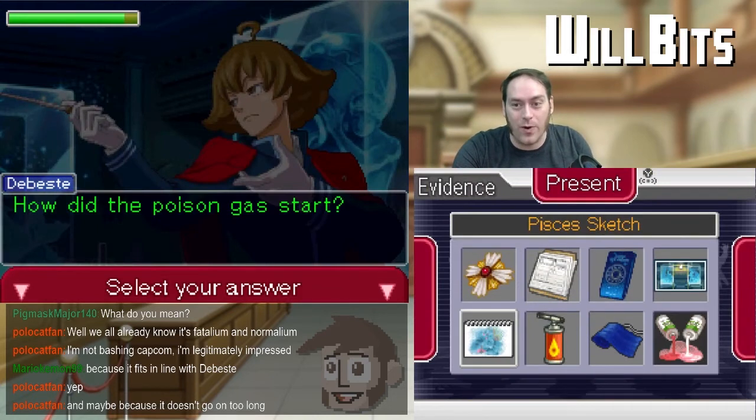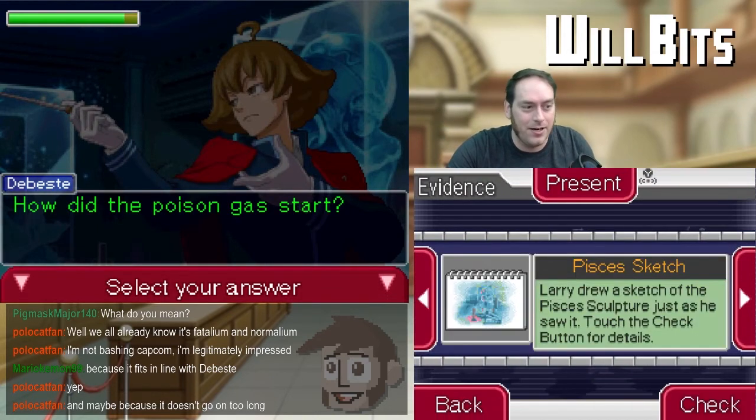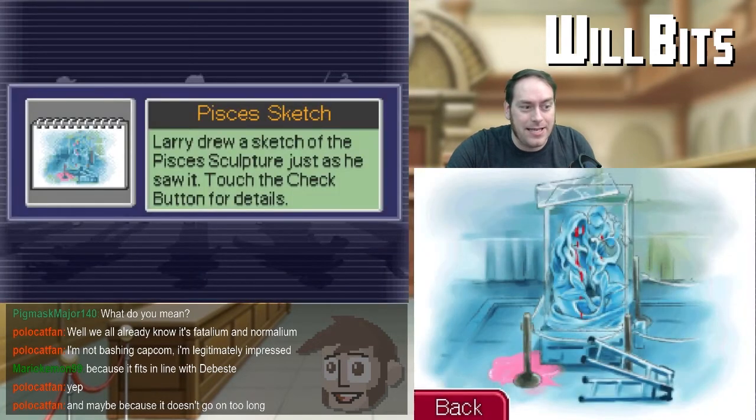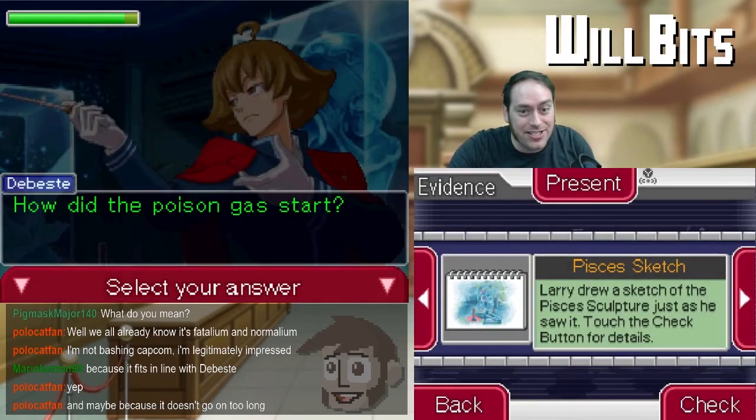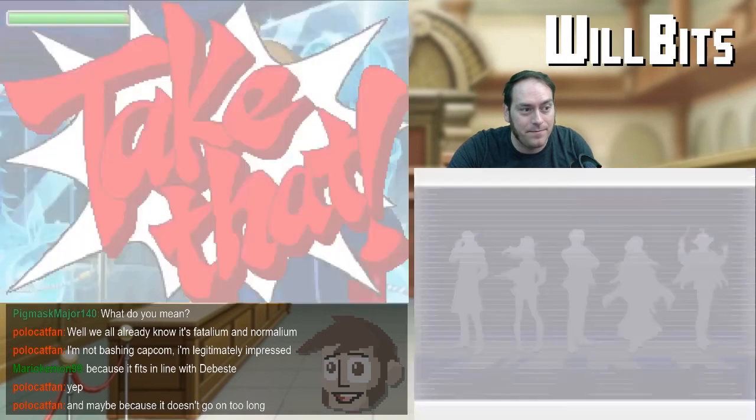I think that we are actually seeing right here, this is not blood, this is normalium. The normalium is actually melting down into, and you can actually see another little puddle down there. That's the gas that it's making. So there's something in the sketch. Larry saw how the gas started. Take that!